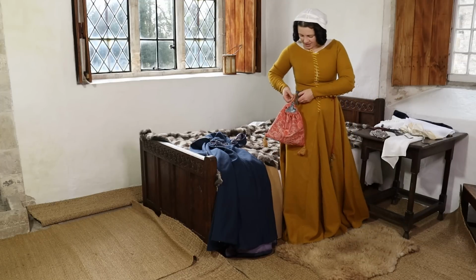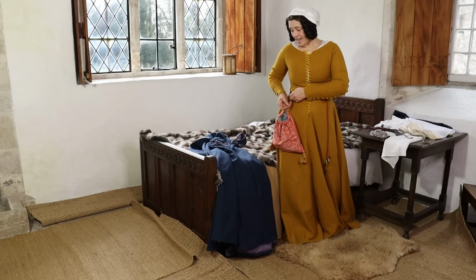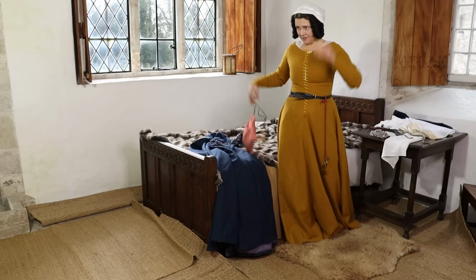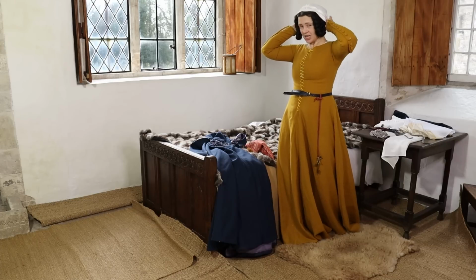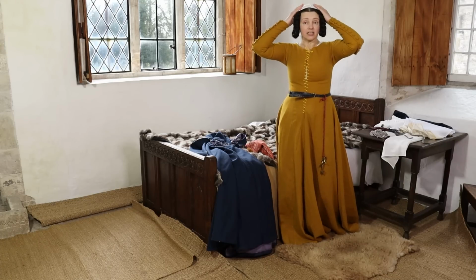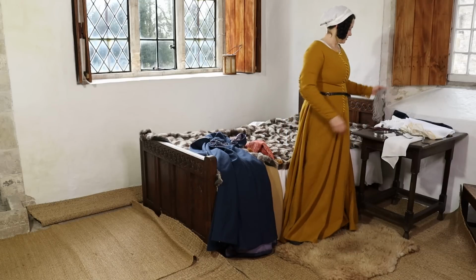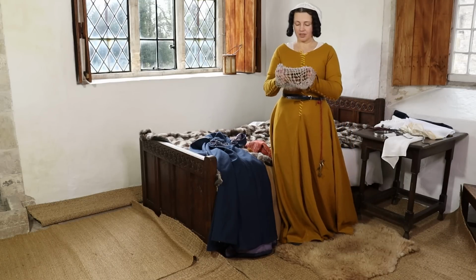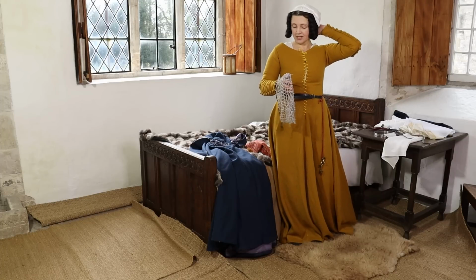But at the moment I'm going to take that off. And for my day I would possibly put something on my head as well. At the moment I just have a little St. Bridget's cap, which is a little bit out of date, but it kept your hair tidy. For better days I could put a net on, a crispy net, and just put all my hair inside this one.